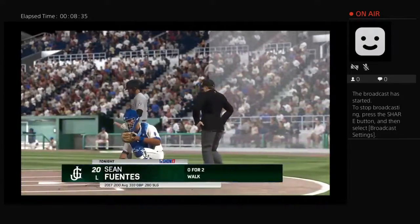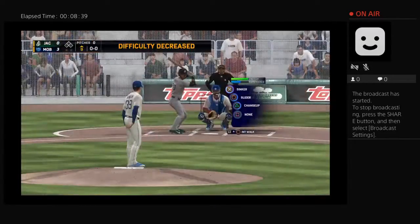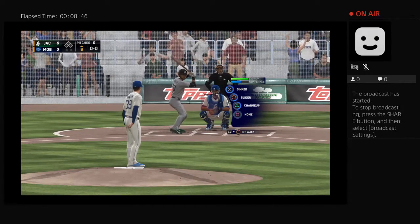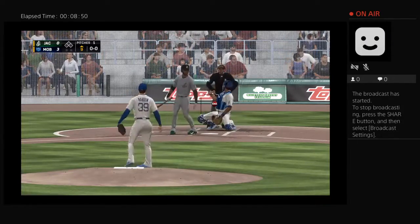Digging in to try it again, Sean Fuentes. Leading off the ninth for Jackson, their center fielder, as they try to avoid the dreaded shutout. It's never a good feeling to get shut out, and over the course of the season, it's bound to happen a few times. They've just been overmatched by good pitching.